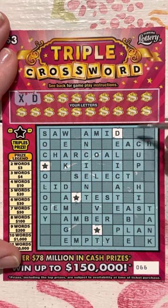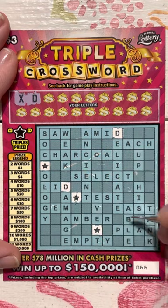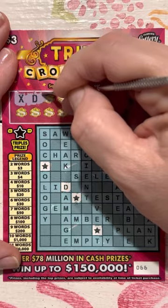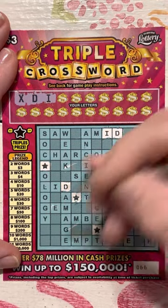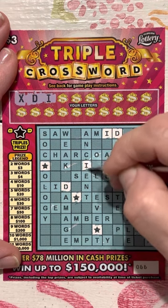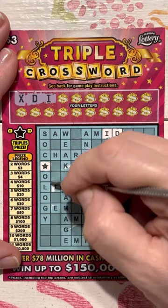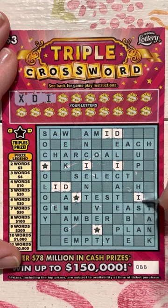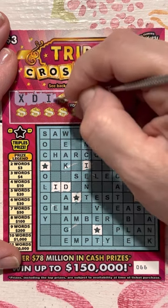Now we're looking for a D. We've got a couple of those. And I think that's it. And of course, I always scan the tickets and come back and tell you all if I missed something. We've had that happen a few times because nobody's perfect. Looking for the eyes. Now the eyes have it. That's it for the eyes.